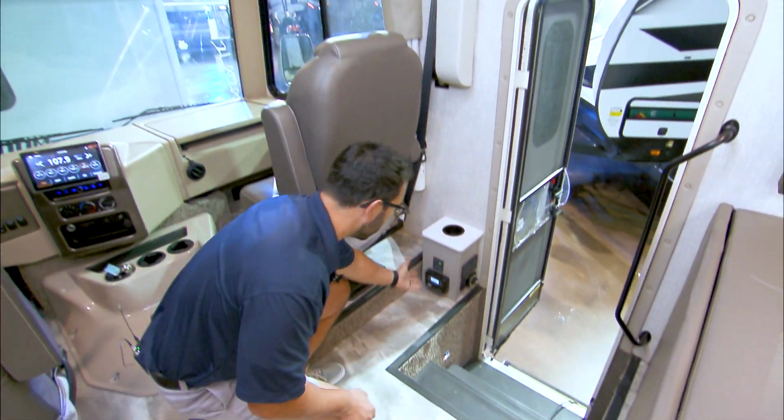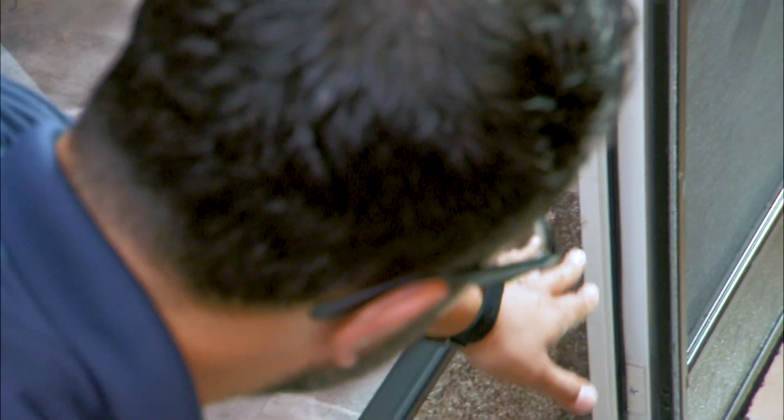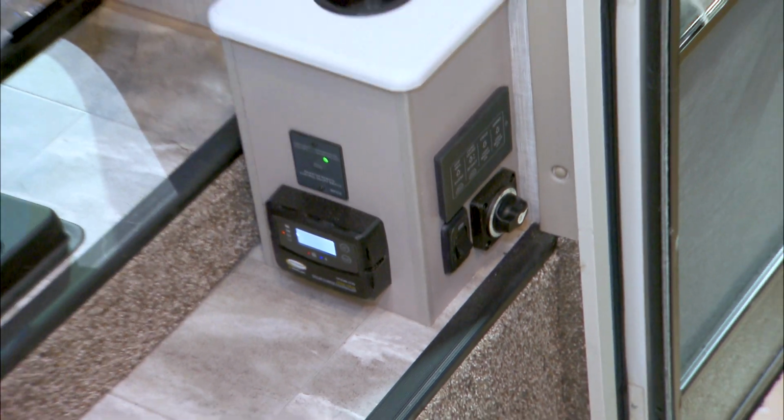Dropping right down below, we have everything we need for solar. You can see the Go Power solar controller there, battery disconnect, multiplex controller for all of the lights in here. Beautiful woodwork.